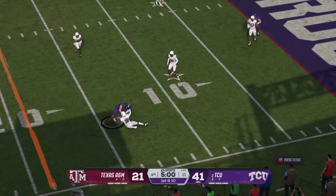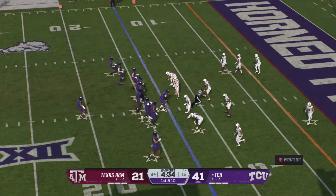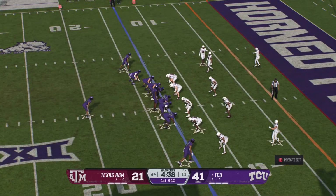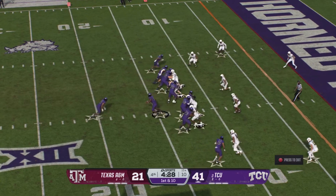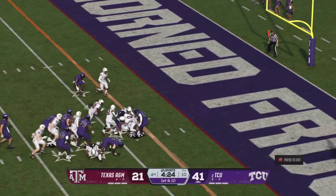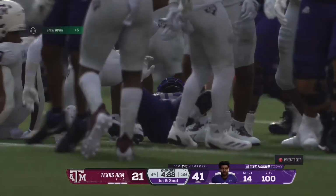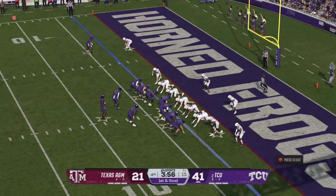It's an out route. The catch made. They make the stop, but not before a solid gain that time. The Horned Frogs are looking to take advantage of this red zone trip. And they'll keep it on the ground. Running back has the handoff. Tackle down at the 3-yard line after an excellent run. Fresh set of downs. First and goal.